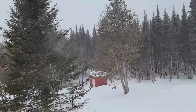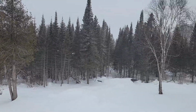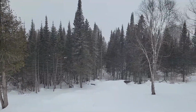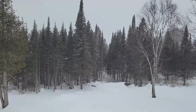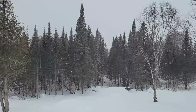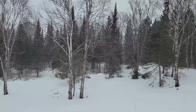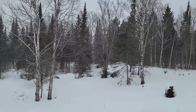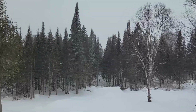It's starting to kick in now, and they're saying 12 to 18 inches by noon or 1 o'clock on Monday. They said we could have up to 18 inches of snow, so anywhere from 12 to 18, we shall see. But for now, I'm gonna call it a day and spend some time with the family.